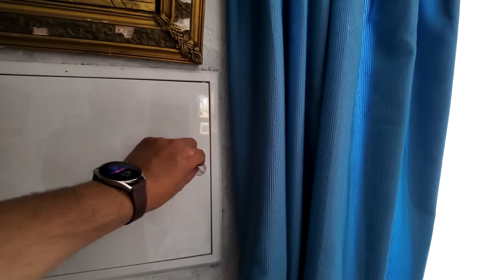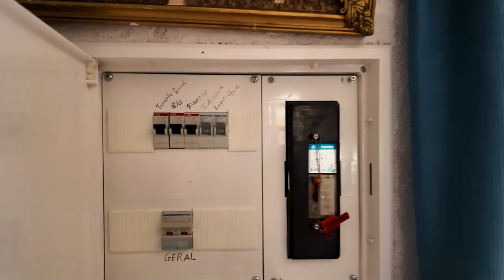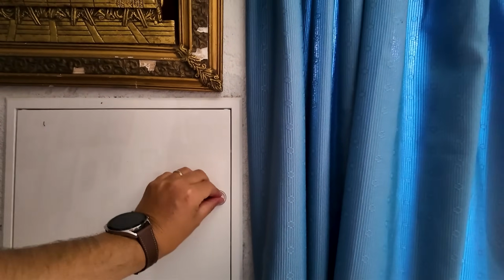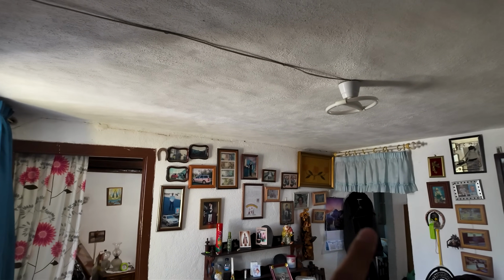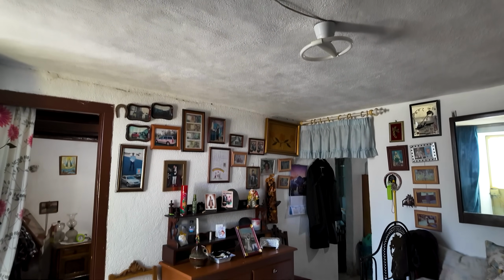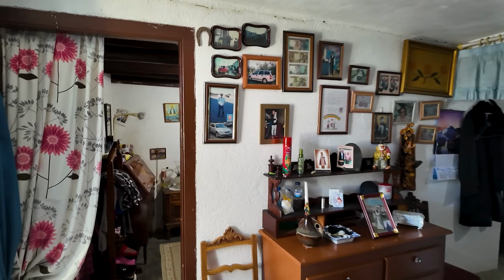This is the electricity board. Let me see if I can open it. Yeah, just there. And from here, it's connected to the rest of the house. This part here is the only room which has a cement ceiling with cement beams, concrete. Everything else is in wood, but in good shape. No problem there.